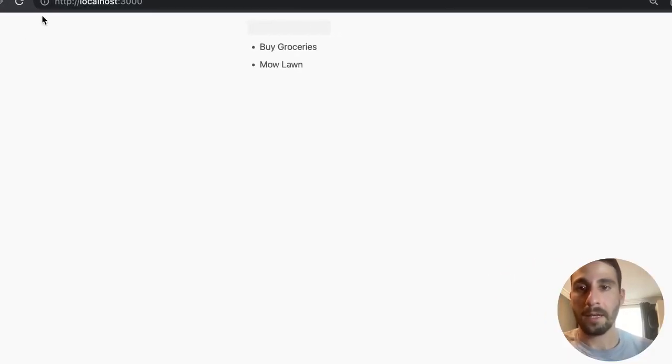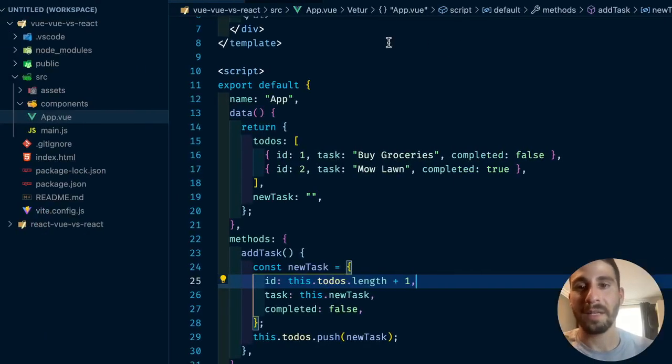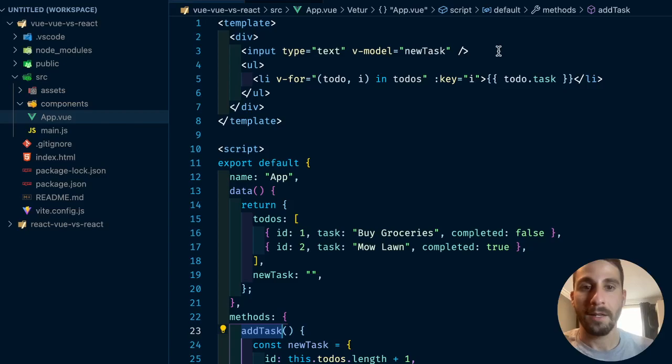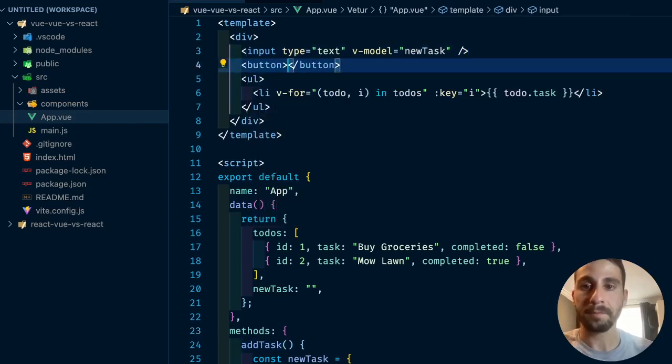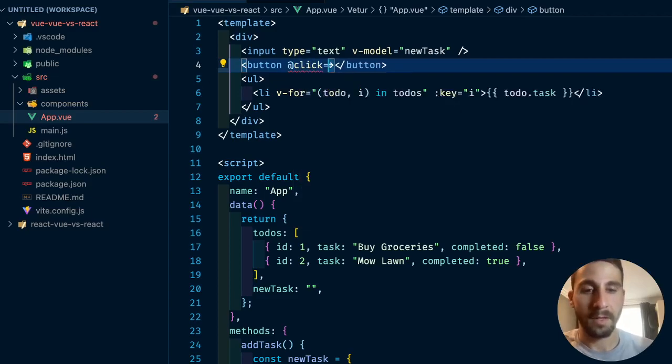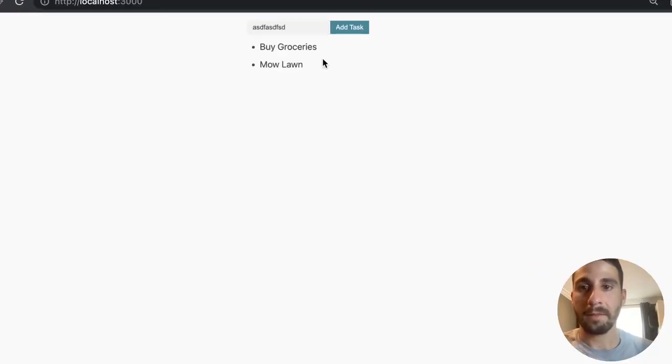All right, so let's take a look. If we type something in here, we need a button so we can actually call this addTask method. So let's put a button right here. And instead of doing v-on:click, I'm just going to say @click. It does the exact same thing. It's just the shorthand. We're going to do add, what do we call it? addTask. And the button is going to say add task. So let's take a look at that.